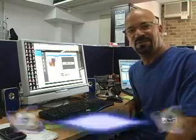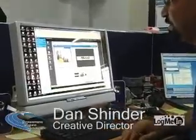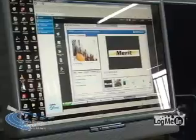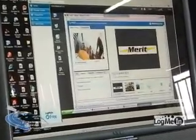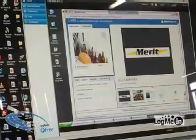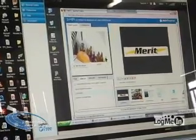Hi, I'm Dan Shinder with Streaming Video Systems, and I'm here in our base office in Brisbane. And here on the screen, you can see that we are logged in remotely via a program called LogMeIn, which has been so helpful to us. And I'm logged in right now to the computer aboard Merit, who's doing a practice run out to sea, out of the Sydney Harbour. They're going to be in the Sydney Hobart race.